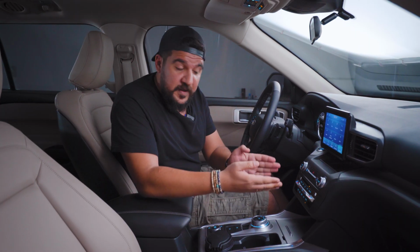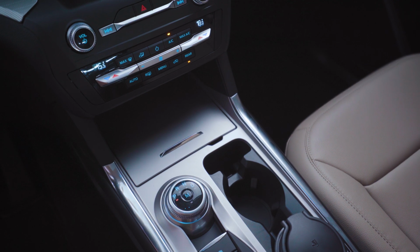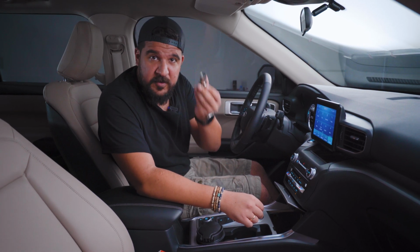So below the AC controls you do have a quite large cubby hole, and inside you have a USB-A and USB-C outlet just like in the back, as well as this car comes with this smoking package, so if you're a smoker you can get that as well.